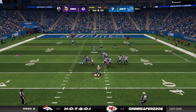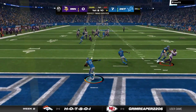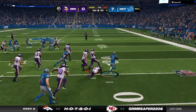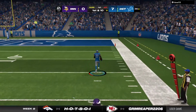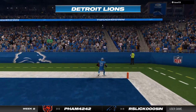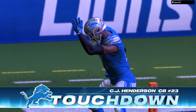Throwing on first down. Decker. And it's intercepted at the goal line. It's C.J. Henderson picking it off. And now off to the races down the right side. And he will bring it back. An interception return for a Lions touchdown.